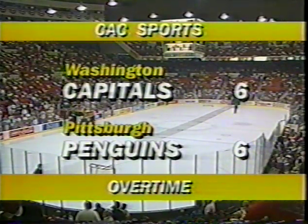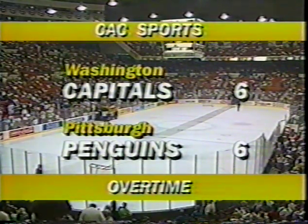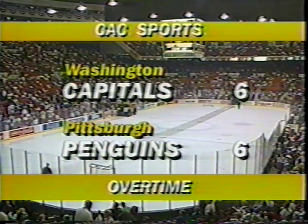Penguins and Capitals in a matchup here. The Pens had a 5-3 lead going into the third period, but now we're tied at 6. And here's how it all happened.